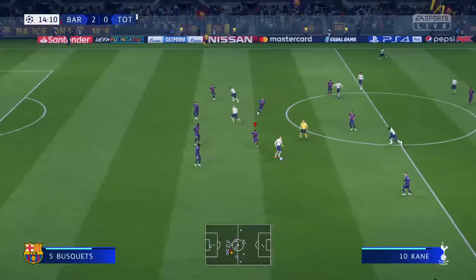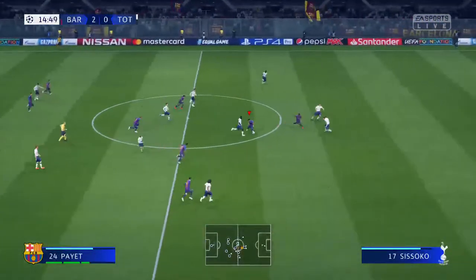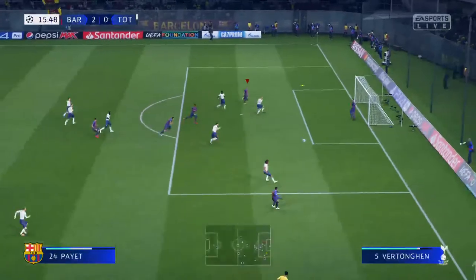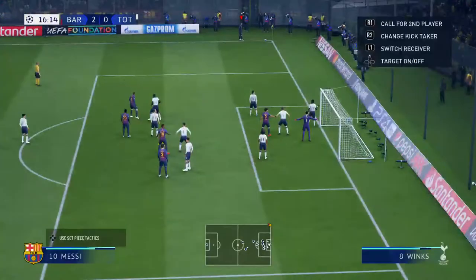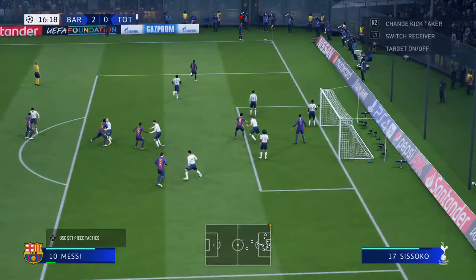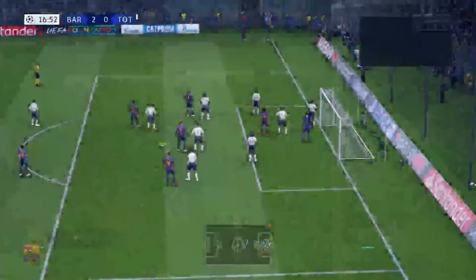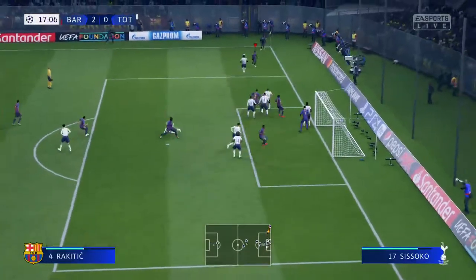Now Harry Kane. Quick thinking to dispossess his opponent. And here's Busquets. Lionel Messi. Fire! And behind it goes the concession of a corner here. And they've gone for the short corner. That is how to put in a challenge. He's been a bit unlucky to concede the corner. Short corner it is.